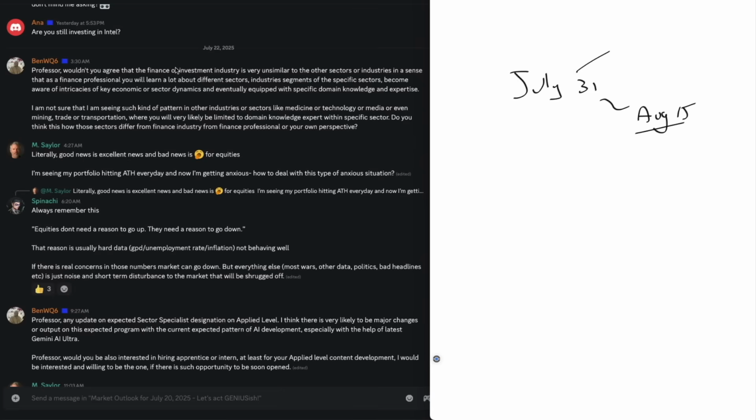I mean, you could say the same thing of every sector. Isn't healthcare unsimilar to every sector? Because you got to really know a lot about health and biology and chemistry. The other sectors don't. Yeah, but that's the point. That's why it's called a sector. So I'm not sure why we'd say that it's so dissimilar. You can say that for every single sector, right? Mining sector, you got to know a lot about geology. That's not true of any other sector.